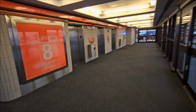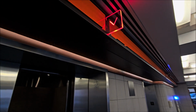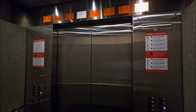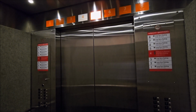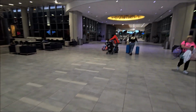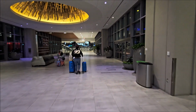Again, we're on level 8, the roof of the garage. And I think our elevator left, so instead of elevator 2, we're gonna take elevator 3. Level 8. Going down. And let's go to 4. Level 4. Alright, we're back where we were before in the main terminal. So what we have to do now is ride the SkyTrain to get to the next set of elevators over in the economy garage.